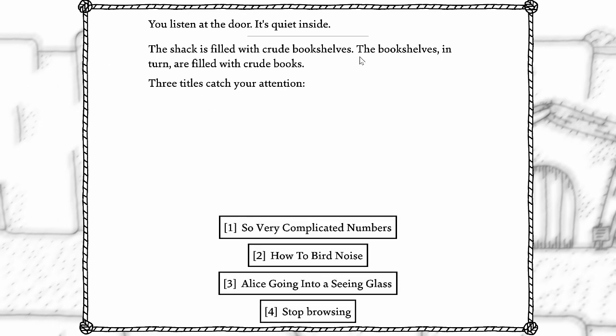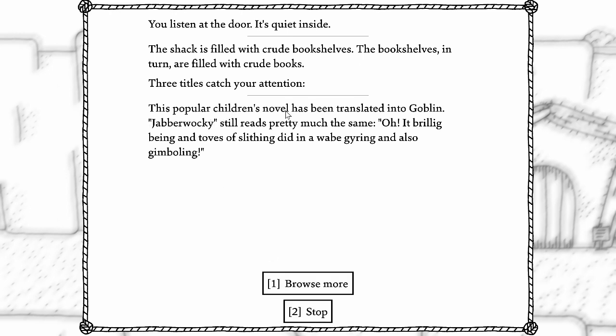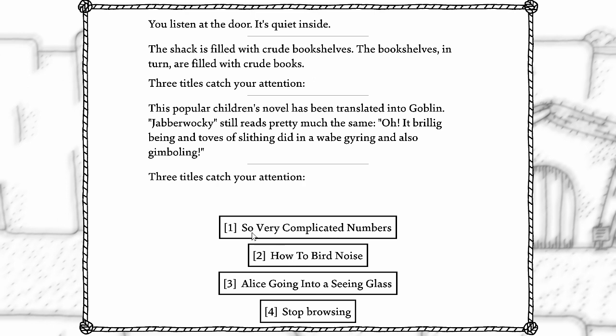The shack is filled with crude bookshelves. Bookshelves, in turn, are filled with crude books. Three titles catch your attention. So Very Complicated Numbers. How to Bird Noise. Alice Going Into a Scene Glass. The popular children's novel has been translated into Goblin. Jabberwocky still reads pretty much the same. Oh, it brilling being in toes of slithing, did it wabe, grying, and also grimbling. Browse more.